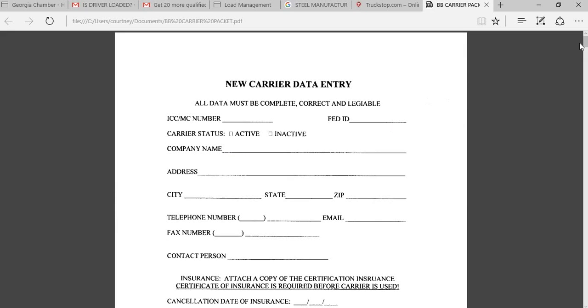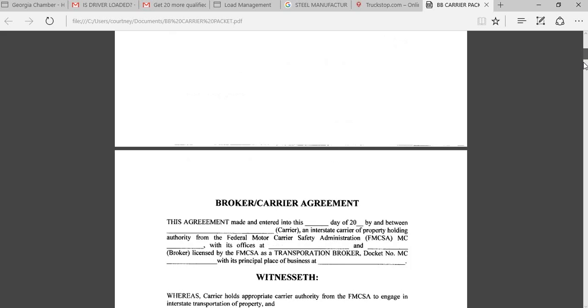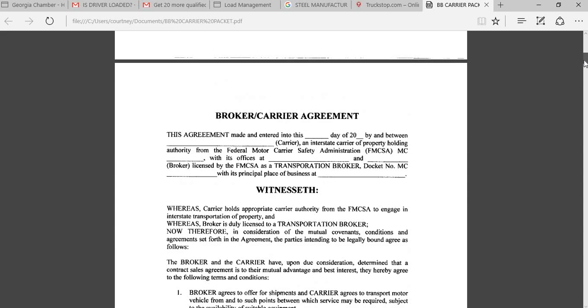Basically, this is our information sheet, company profile sheet on the carrier, their MC number, federal tax ID, name, address, phone number, fax, email, contact person. They can fill this insurance stuff out. It doesn't matter because we're going to get a copy of it anyway. Okay, we have a broker carrier agreement. They must fill this out.